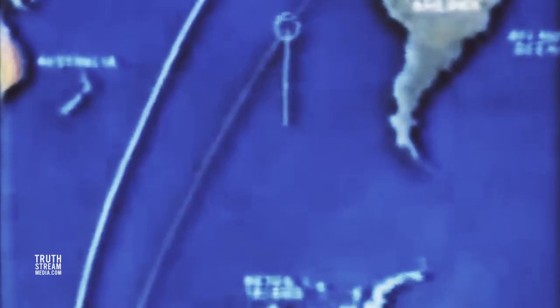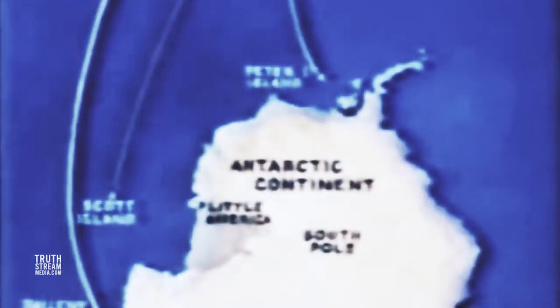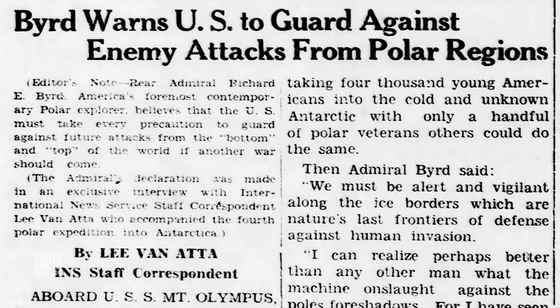However, retrieval of the article this quote was said to appear in, dated March 5, 1947, and written by Lee Van Atta, an International News Service correspondent who accompanied the expedition, carried a different account with a few similarities from which grains of truth were plucked.